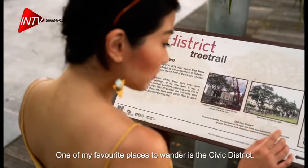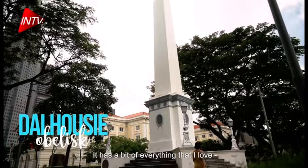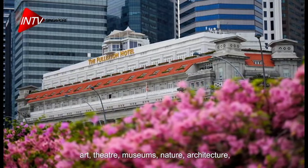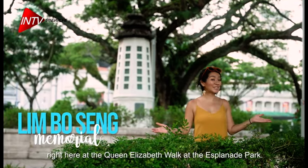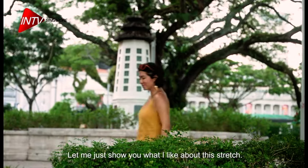One of my favorite places to wander is the Civic District. It has a bit of everything that I love. Art, theater, museums, nature, architecture, great food and drinks, and so much more. We start my day of inspiration right here at the Queen Elizabeth Walk at the Esplanade Park. Let me just show you what I like about this stretch.